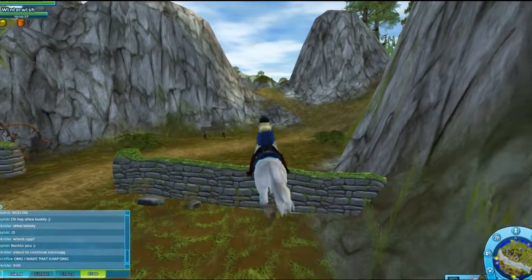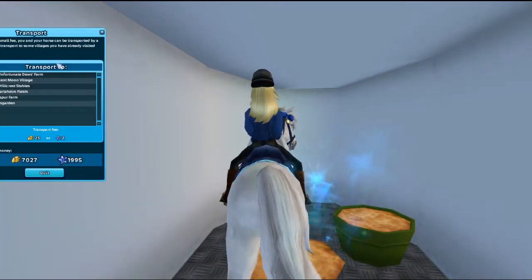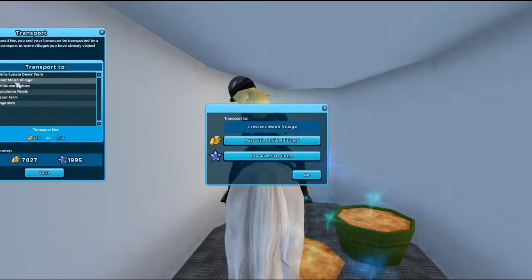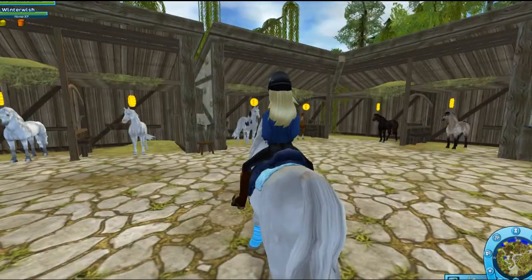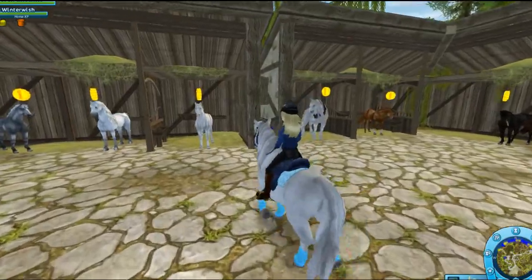Oh no. Why do I always do that? Where am I going? No. Yes. Okay. I just realized that I have quite a few horses from this location now. Like, I bought a couple horses from this location.